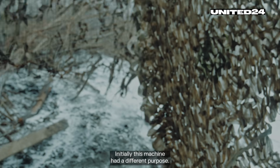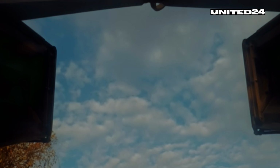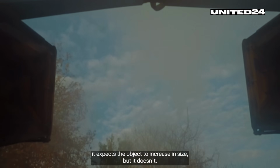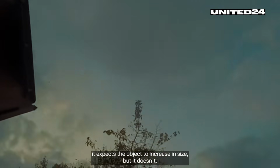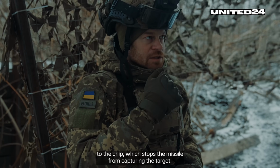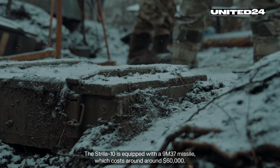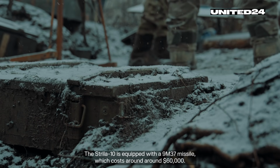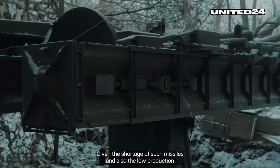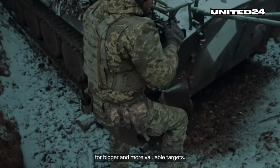Initially, this machine had a different purpose. It was made to knock out helicopters. But when the missile is fired at a UAV, as it approaches the target, it expects the object to increase in size, but it doesn't. So the tracking system starts lagging and gives out the wrong distance to the chip, which stops the missile from capturing the target. The Strela-10 is equipped with a 9M37 missile, which costs around $60,000. Given the shortage of such missiles and also the low production cost of kamikaze drones, Ukrainian soldiers are saving them for bigger and more valuable targets.